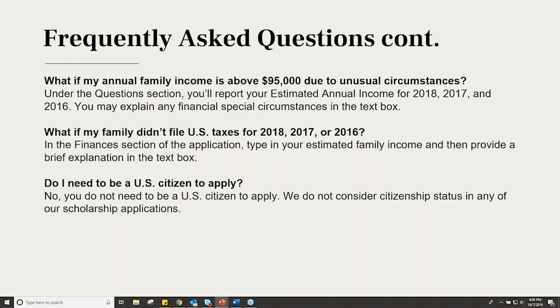And again, you do not need to be a US citizen to apply to the Cooke College Scholarship Program. In any of our applications for our scholarships, you do not need to be a US citizen. If you would like to disclose your citizenship status in your personal statement or in any of the essays, just know that your information is not going to be shared outside of the foundation. So feel free to include any of that as special circumstances or something that you feel is necessary to share to explain your story. So that information is going to be kept private.